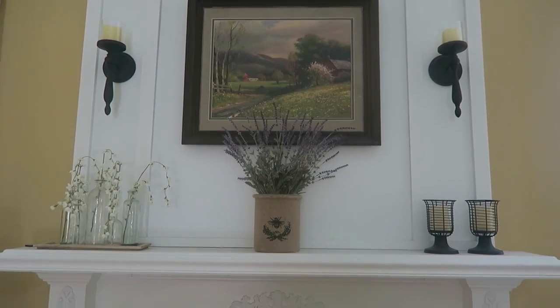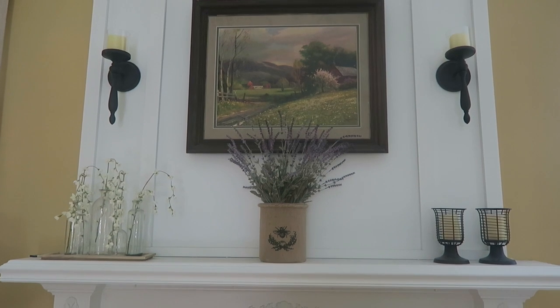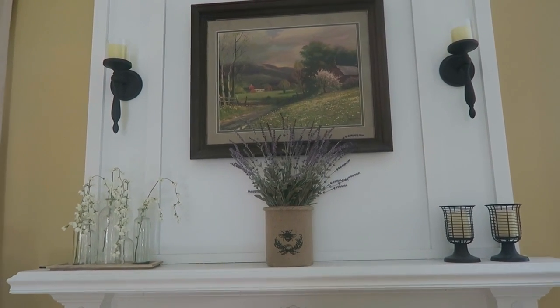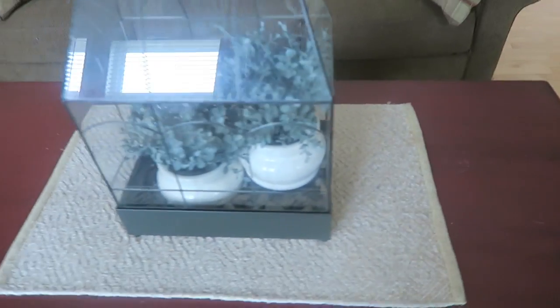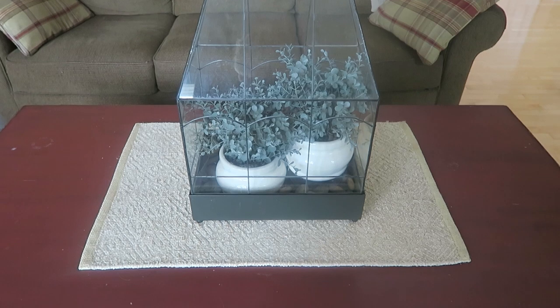Here's the before on my mantle. This is what I usually have during most of the time. And then I'm going to show you my after in a second. I'm going to work on that area, and I'm also going to work on this area. I'm going to change that up too.